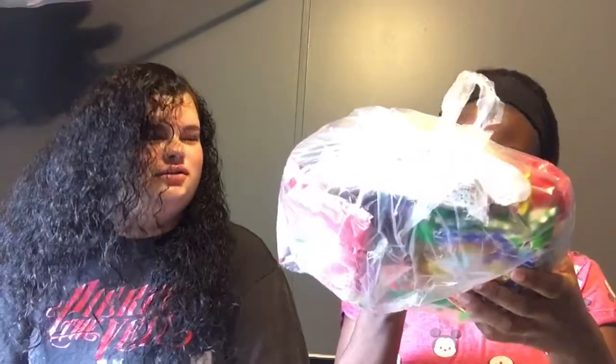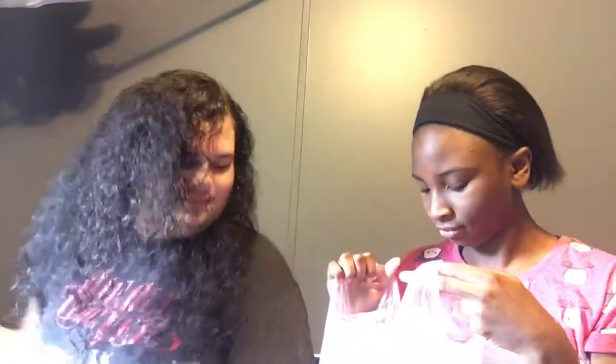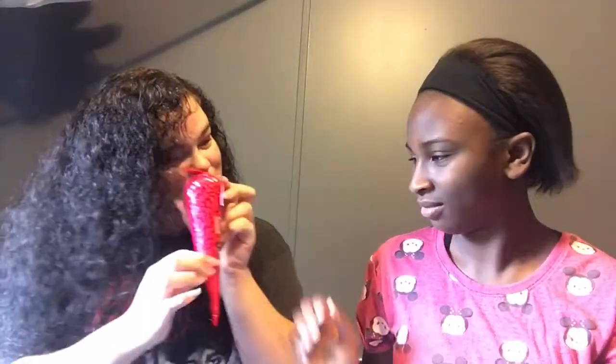So cute. I see a Kit Kat. A lot of stuff in here. You pick one. What in the world? It looks like Rice Krispie Treats. It's got a panda on it. It does look like Rice Krispie Treats.